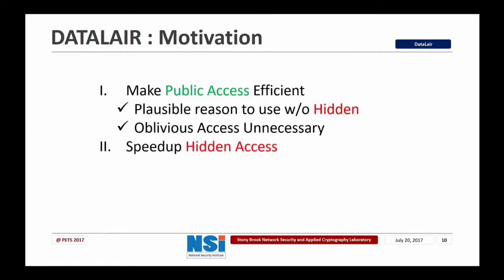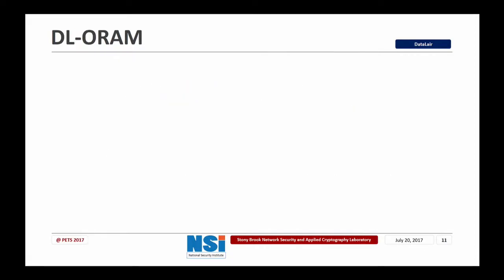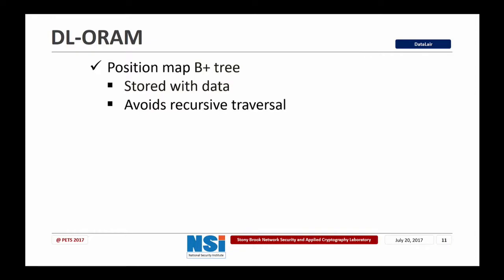The second, we of course want to also speed up accesses to hidden data. And so we designed a new write-only ORAM called DL-ORAM, which improves on the state of the art. So first I'll talk about what DL-ORAM is, and then show how we use it as a black box for building DATALAIR. DL-ORAM is a position map-based ORAM for all those who are aware of it. And DL-ORAM has two key optimizations. The first being DL-ORAM stores the position map as an oblivious B+ tree with the same data, and this conveniently avoids recursive position map traversals, which is inherent to most position map-based ORAM designs.